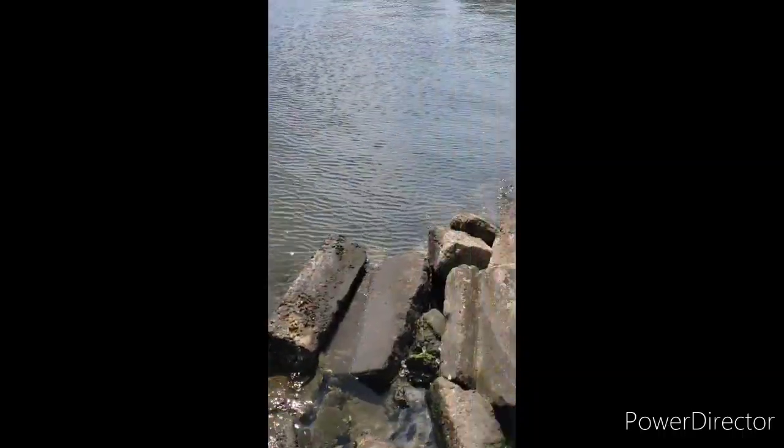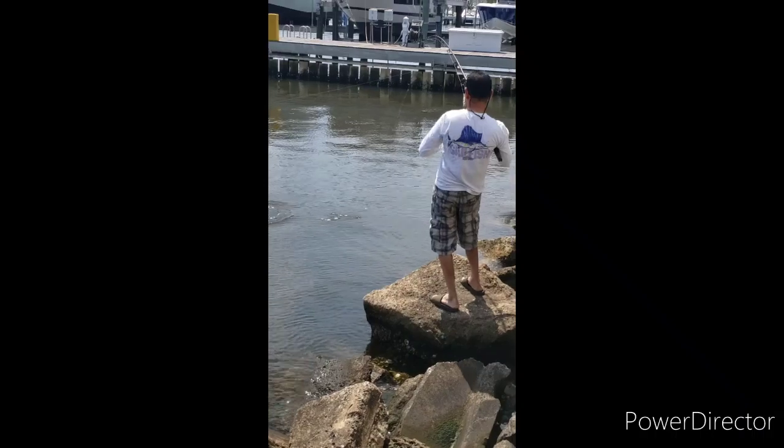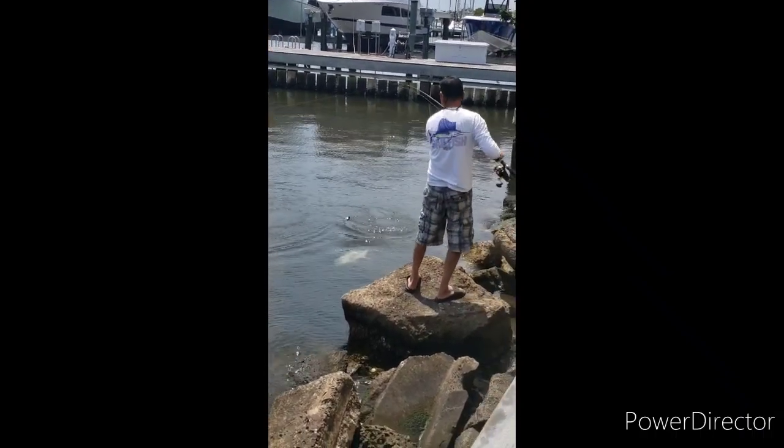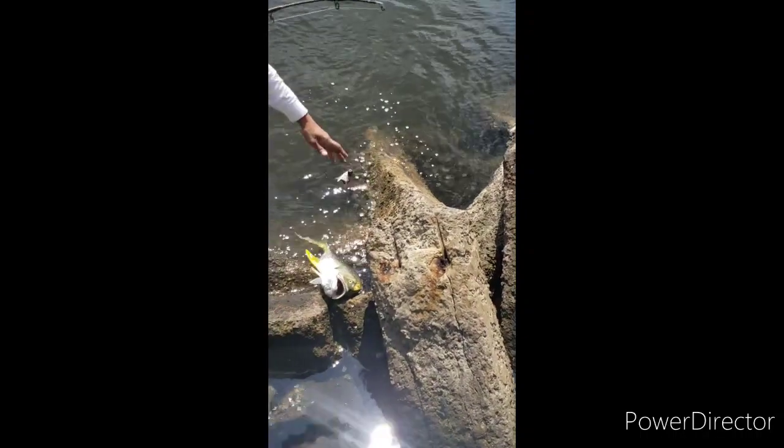Comes. Damn, that is a big fish. Making a turn, heading for you. Oh, I get it. The good arms on the rock. Wow! Alright guys, there we got it. There it is. Holy moly.